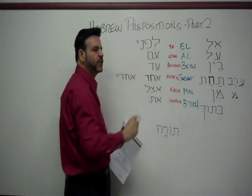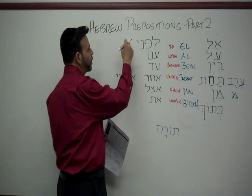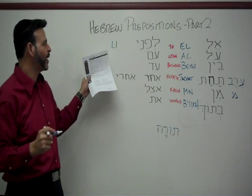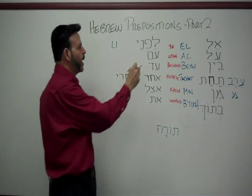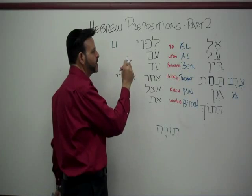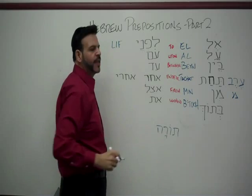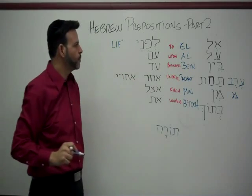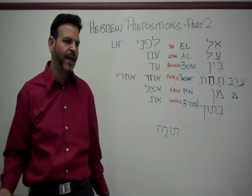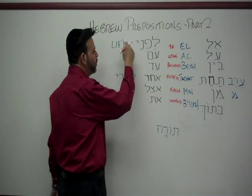Okay, so one dot by itself is always like the dot on an I. What sound does the I vowel have? E sound. Okay, so we have here an L, we have an I, which is pronounced E. So far we have what sound? Li. Okay, what is this letter? Pei with a dagesh in the middle. In this case, it doesn't have the dagesh. It has no dagesh, which would be fei, so we put an F. The shva here is going to give us an apostrophe. Lif. It's going to come to a glottal stop. And then we have what letter next? Nun. So we put an N.